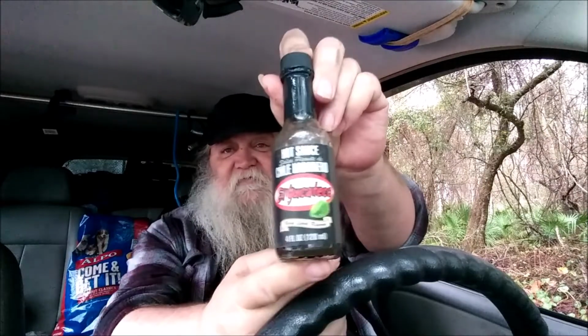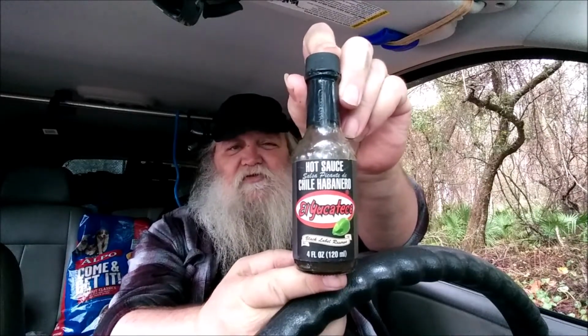Anybody that's watched me knows this is my go-to hot sauce. It's El Yucatero's special blend, black label blend, whatever. It generally rides in here in the door. I always carry reading glasses. I picked these up at Dollar Tree the other day. I didn't even know they had folding readers. These are actually fairly nice ones. So there's those. I'm going to put them up there. I've been actually using them.